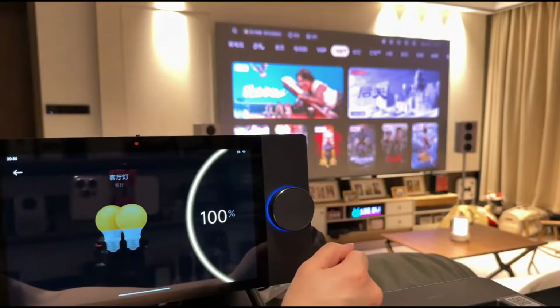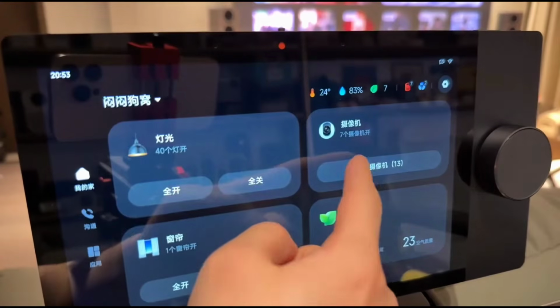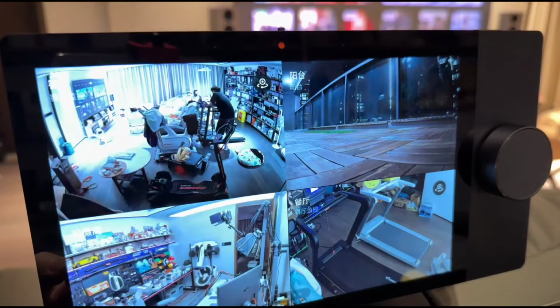Some monitoring room bosses can also run a 4-camera surveillance like me. It's usually hung like this. Of course, it can also be used for WeChat videos.